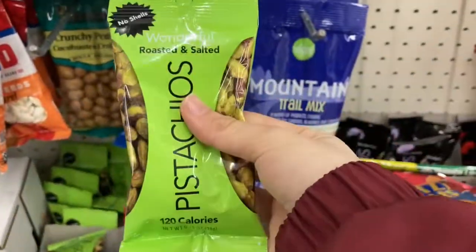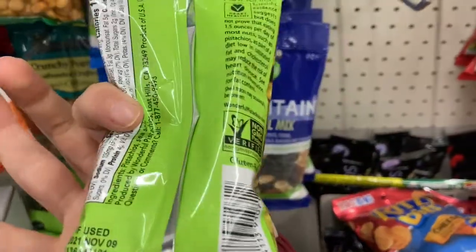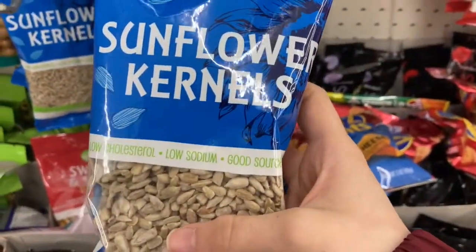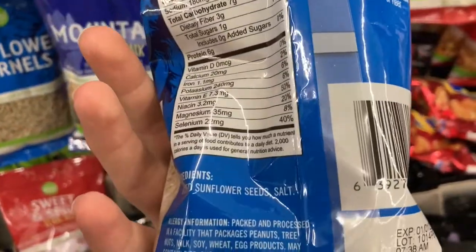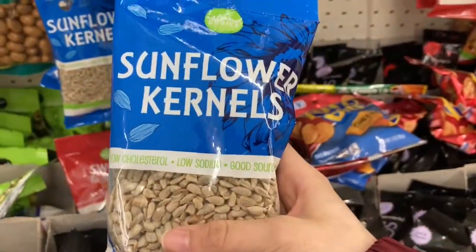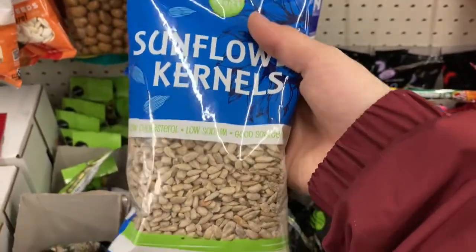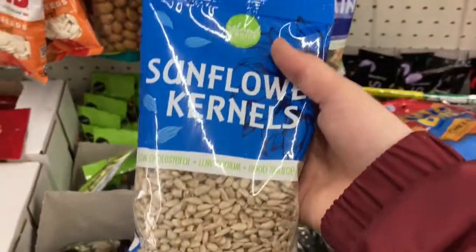But let's check these out over here. These pistachios, which are very little packs, so it's kind of crazy. But see, they just have pistachios, and sunflower seeds are also good because they're just sunflower seeds and salt. There is no oil, so this is a really good option, and that's a better price because it's a bigger bag. So if you're looking for a nut or seed, I would go with this one or the pistachio.